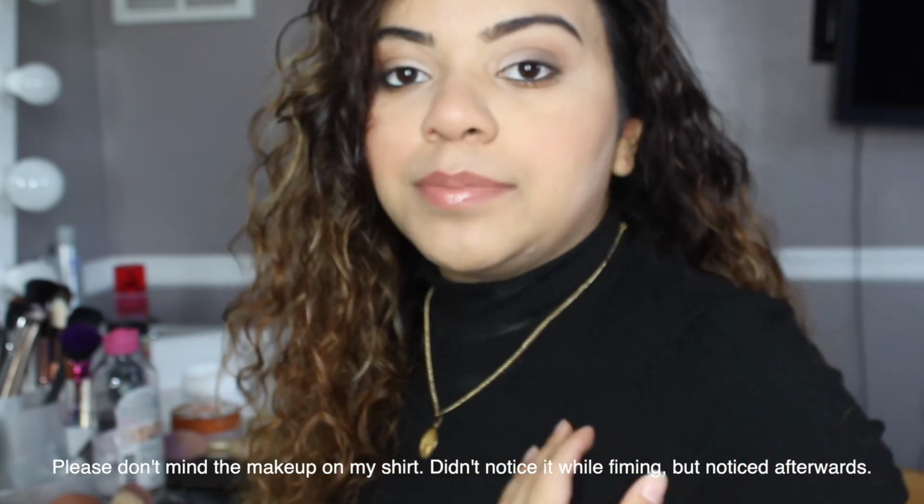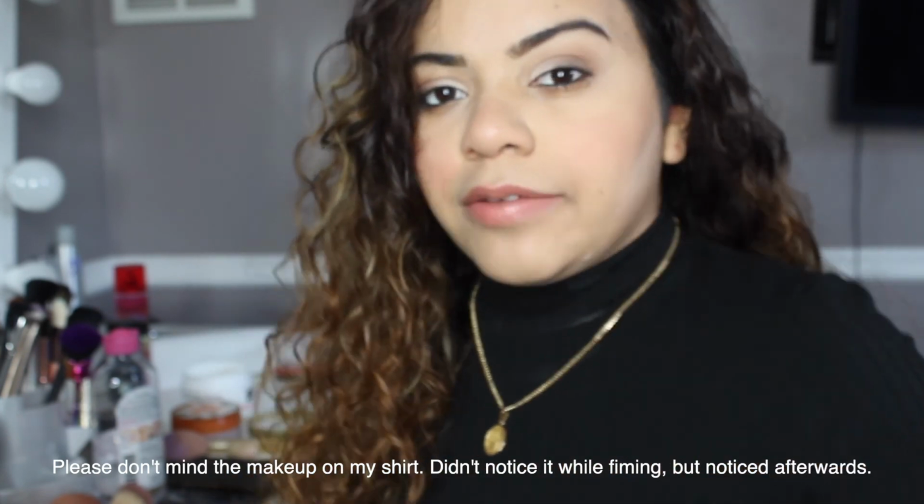Okay guys, so I just finished changing. I have a black knitted top. It's kind of like a crop top, a little bit of a turtleneck, so you might be thinking I'm crazy, especially because it's so hot outside. I don't know, I like this outfit and I wore it on a really hot day before, so I think I'm good.